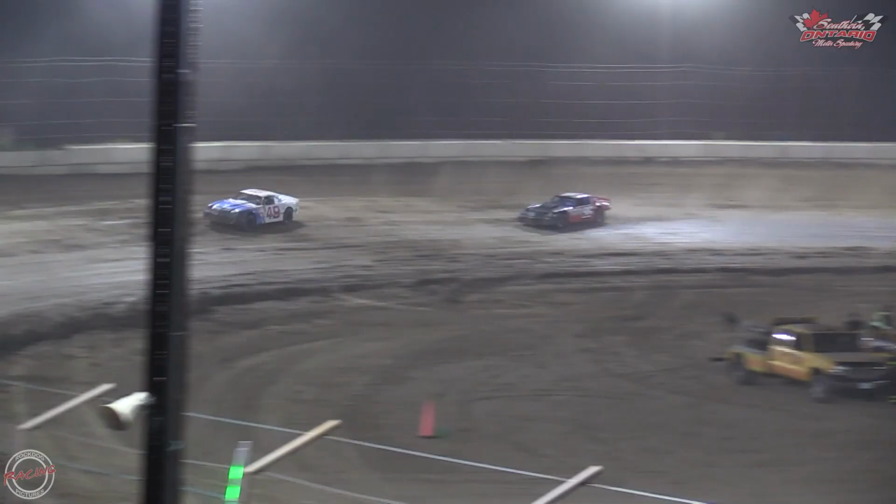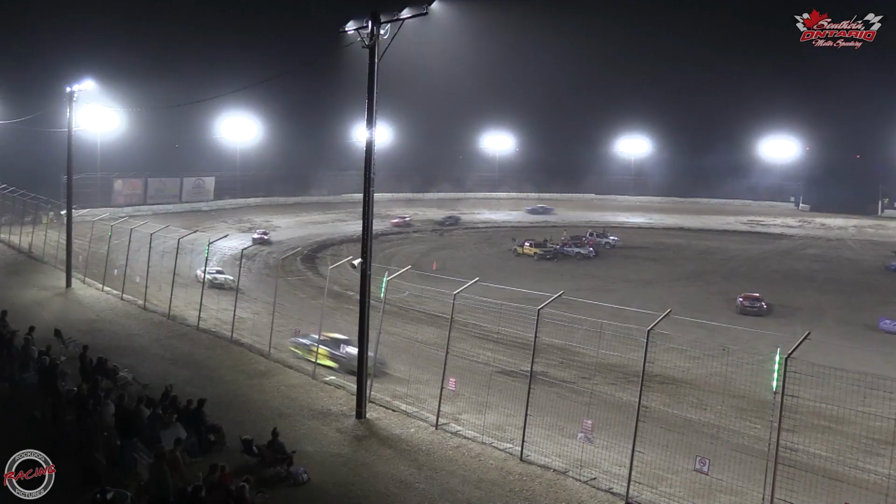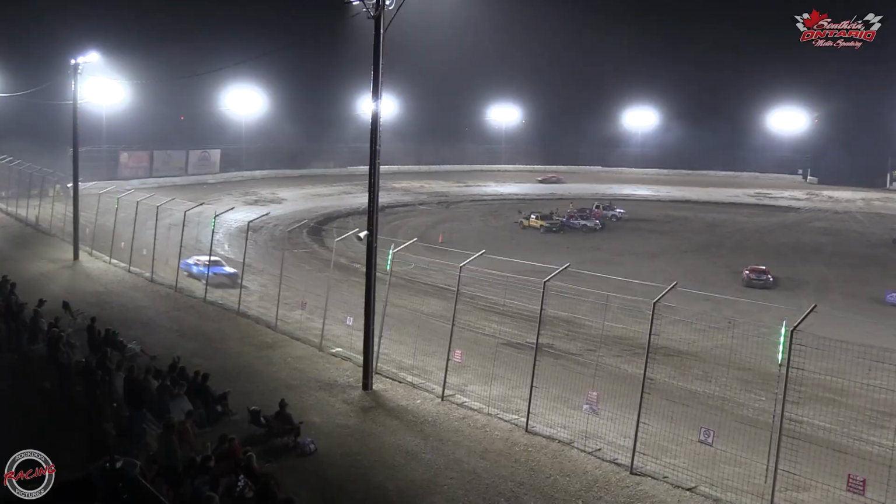Keep watching in the 76, everybody. He's got a door on his right front fender. That door belongs to the 36 of Alan Riom. Puff of smoke coming out of the 42 of Matt Wilson, too. Hopefully it's just tire smoke and nothing catastrophic in there, and he keeps rolling.